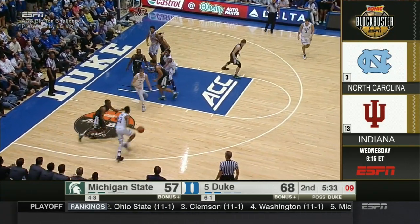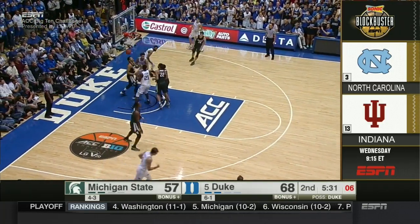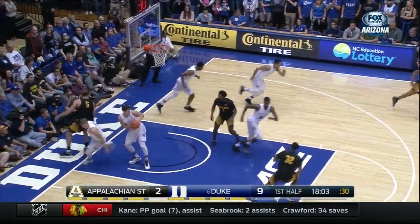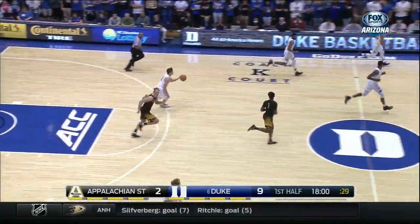Allen with a crossover, the kick to Jones. Jones, the drive, and the finish. Well, that's the way you drive. Short day of preparation, and they've gotten off to a good start, so they had a good warm-up, and they've gotten into this game early.